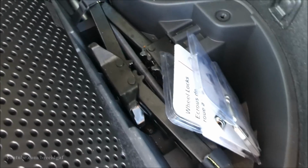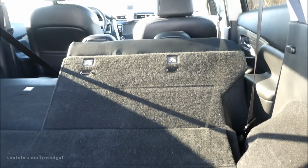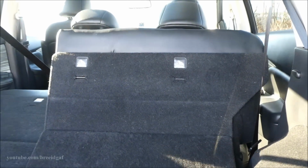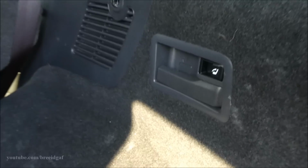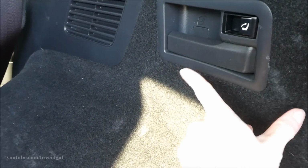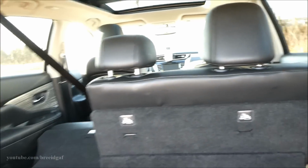And over here, we have another compartment, and this is basically where you have a jack, and I have just extra wrenches and stuff. Oh my gosh, look at that. And when I want to put the seats back up, you press this button right here. So this one puts them down, this one lifts them back up, so I don't have to get in there and mess with that kind of stuff.